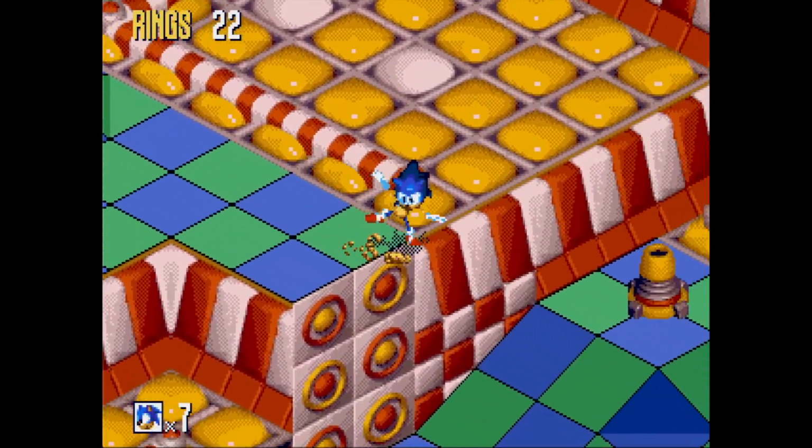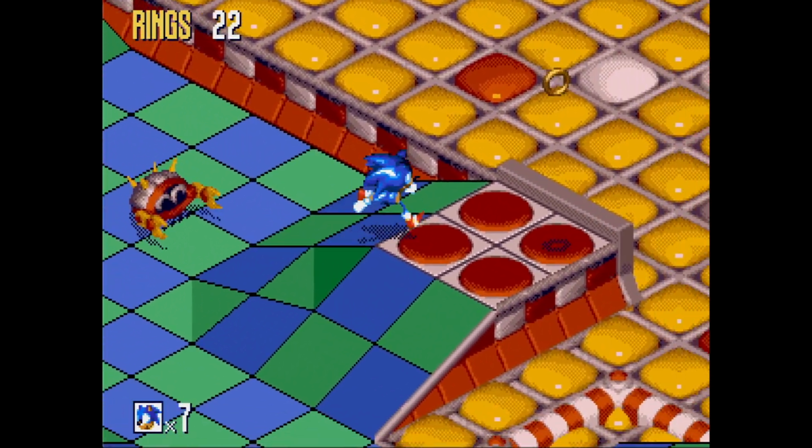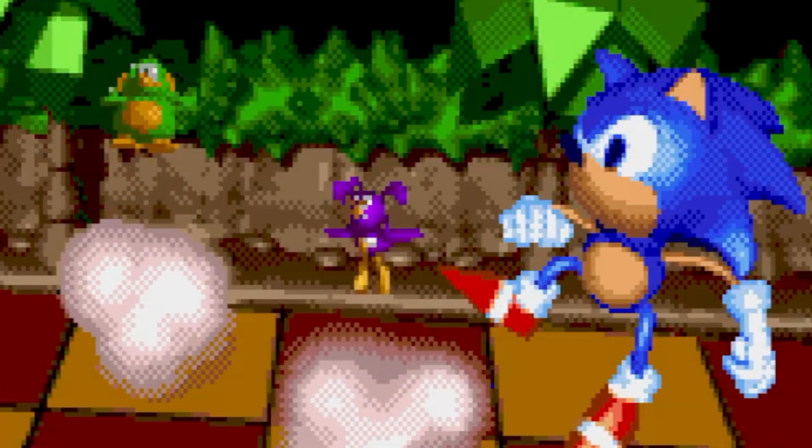I know a lot of folks actually really hated flicky collecting, and that aspect made this game feel tedious to them, so if you fell into that camp, maybe this will make the game better for you. I personally didn't mind them that much.